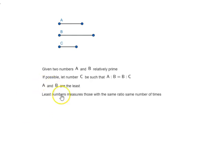Now, least numbers measure those with the same ratio the same number of times, antecedent to antecedent, consequent to consequent. So, A will measure B, and B will measure C the same number of times. So, A measures B, A also measures itself. That means A measures both A and B.